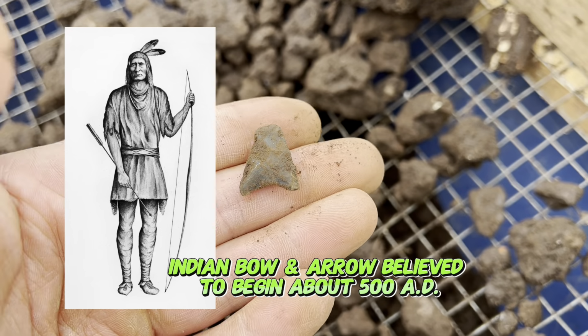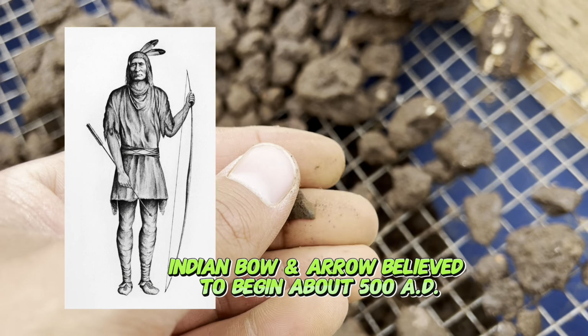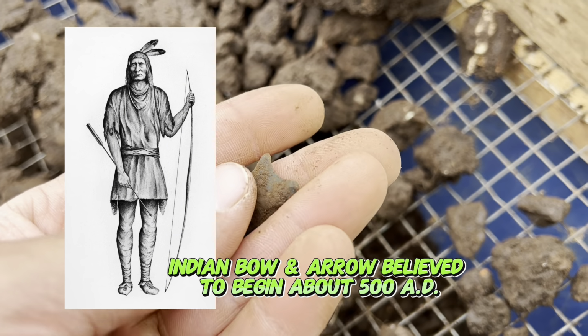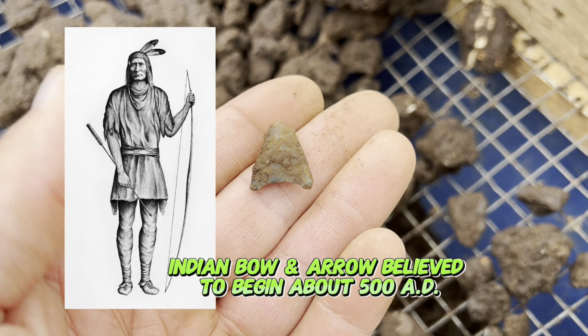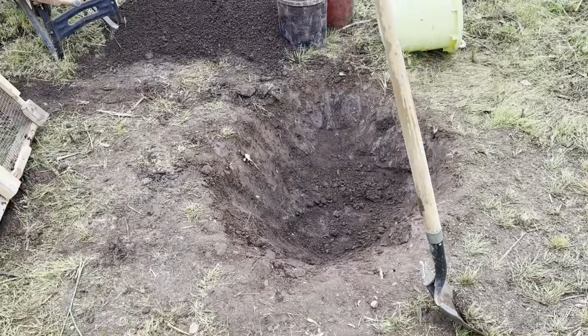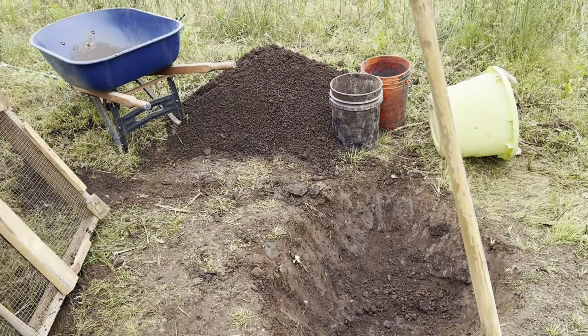Imagine that flying through the air, hitting a bird, maybe a deer. That'd been a really lightweight spear. Probably smaller game, rabbit, whatnot. That's a cool point there. That's shadow box. We're gonna change it up a little bit.